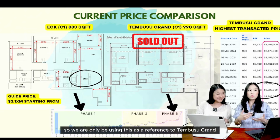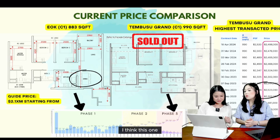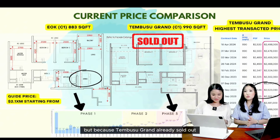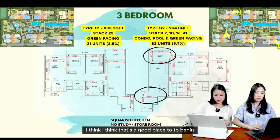Correct. So we will only be using this as a reference to Tembusu Grand, the smallest one, because in my opinion, even the smallest EOK one is already better than Tembusu Grand. But because Tembusu Grand already sold out, now you have a better layout at a cheaper price. Yeah, I think that's a good place to begin.